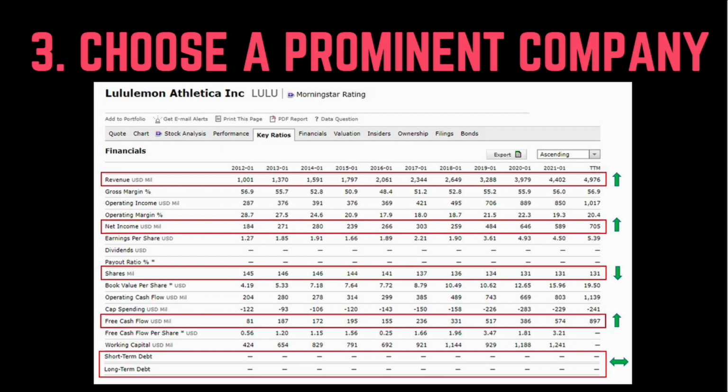Its net earnings also more than tripled, and in terms of the number of shares, it actually decreased because Lululemon has been buying back its shares, which is good for investors. What's most impressive is the company's free cash flow, which increased by a whopping 7x.